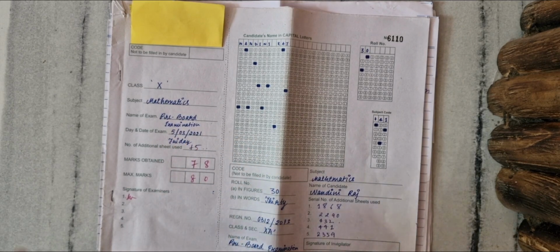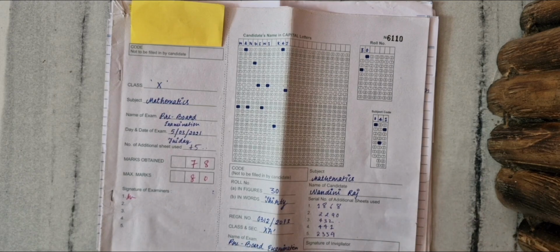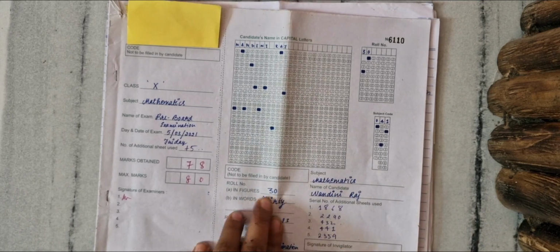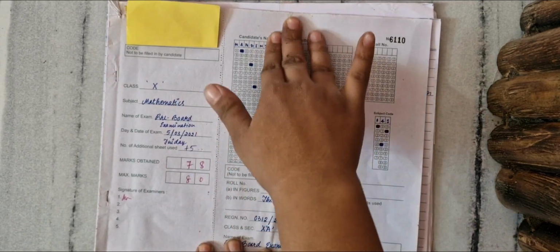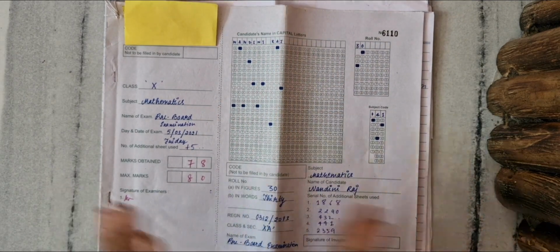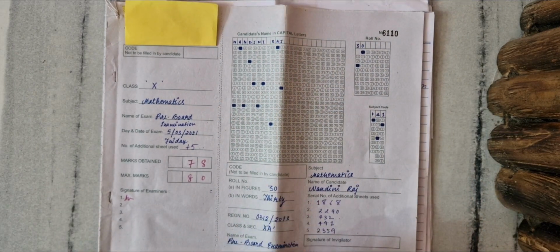COVID was all around the corner, so there was quite a dilemma whether the exam would happen or not, but ultimately it did not happen, so I couldn't do anything about that. But I was damn prepared, and if I had given the examination, I would have scored much better, more than 96.6. But that isn't the matter here.